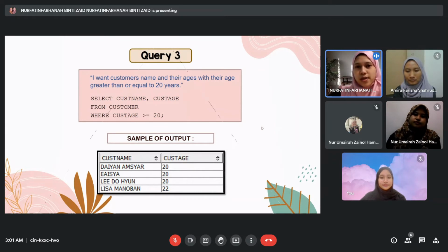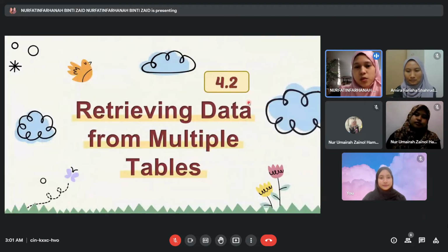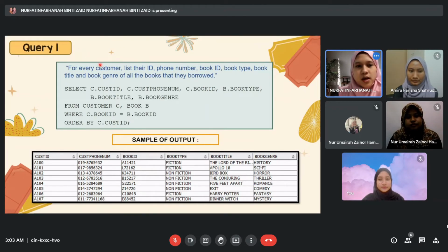Next, I will proceed with the second part of SQL statement, which is 4.2, retrieving data from multiple tables. In this part, we have two examples of queries. For the first query, our supervisor wanted a customer ID, customer phone number, book ID, book type, book title, and book genre of all the books that the customer borrowed. So we have to select customer ID, customer phone number, book ID, book type, book title, and book genre. So this is the sample of output.